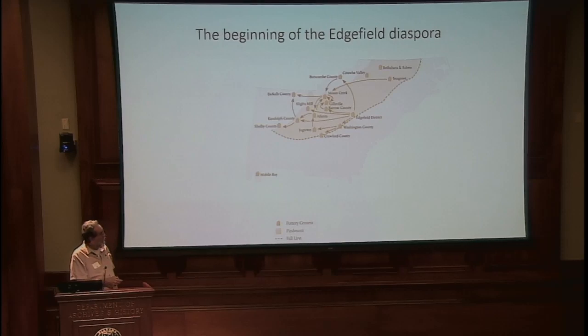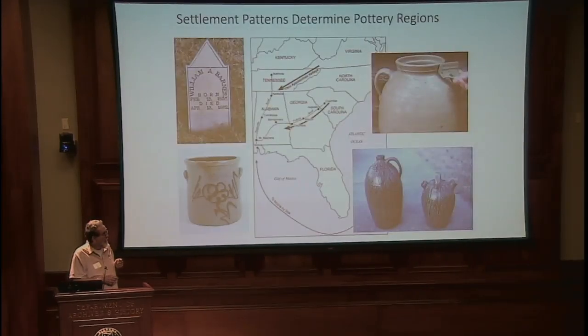Each one of these little migrations, Indian land freed up. Move a few counties over. By the 1830s, surging into Alabama for newly opened Indian land. What this means in Alabama history is the first potters who worked below the mountains used this alkaline glaze.